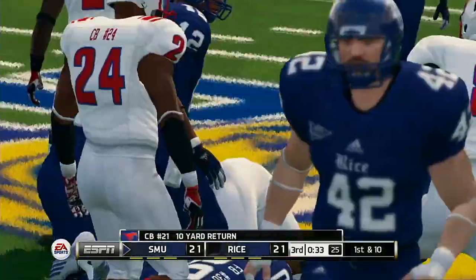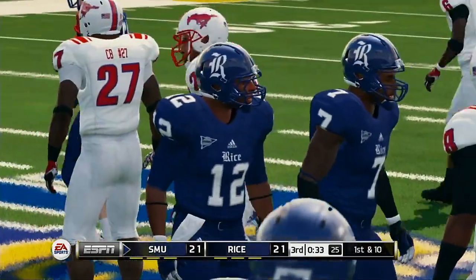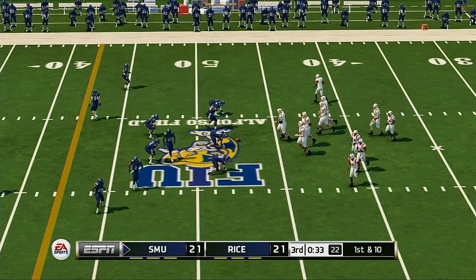Gets to about the 47-yard line. They got into the end zone last time. Let's see if they can match that on this possession.